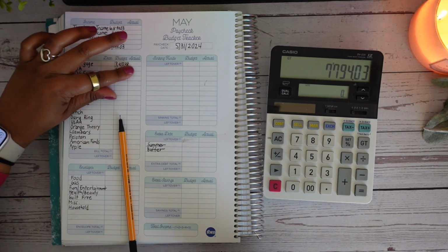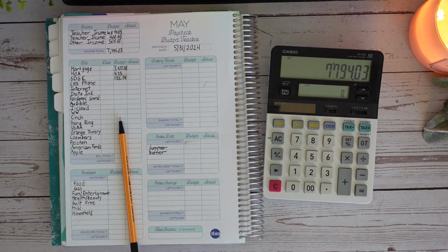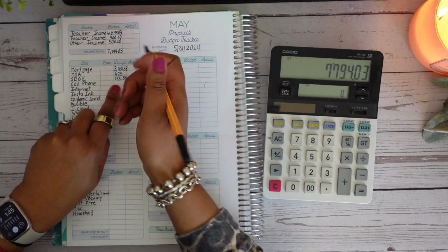Oh, this is not whiteout. This is actually glue. No wonder why it's not working. I do not have whiteout right now, but I will get some.